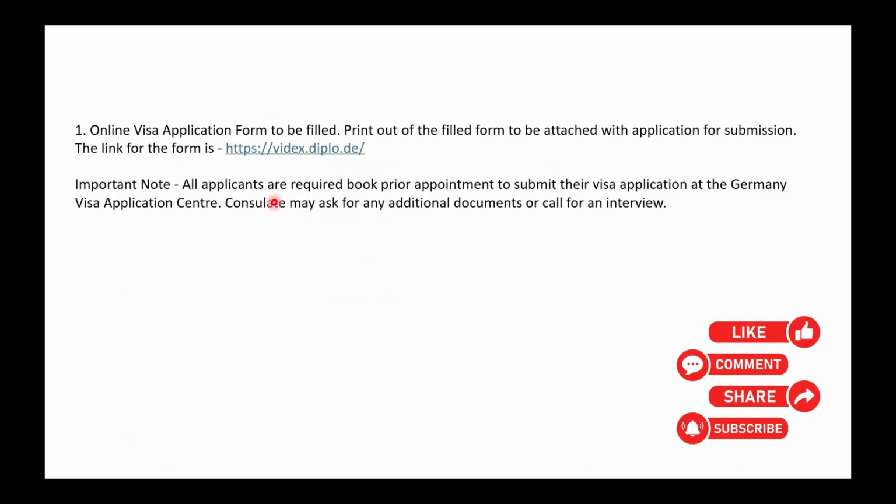Important note is that you are required to book prior appointment to submit your visa application at Germany Visa Application Center. Even if the consulate is not satisfied with the documents that you've submitted, or they want information in addition to what you've submitted, they may ask for additional documents or call you for an interview as well. The application submission at VFS is not an interview so far. One thing that I have noted is that even though it says book prior appointment, what I noticed at VFS was there were walk-in cases as well. So in case your travel is too urgent, you're not getting an urgent business travel date also, try walk-in once. That might help you.